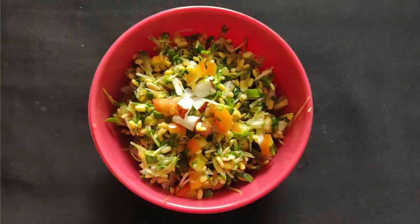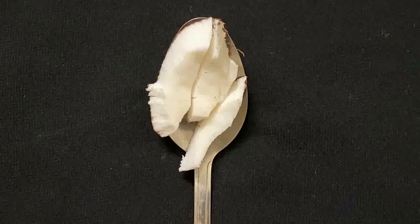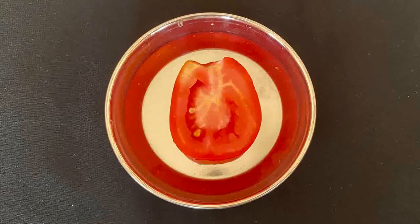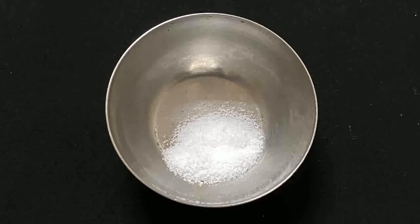Our next recipe is baby fenugreek leaves salad. For this you need 75 grams or 3 to 4 bundles of baby fenugreek leaves, 1 tablespoon fresh coconut, 1 tablespoon small yellow lentils, half tomato, 1 green chili, half lemon. You also need salt to taste.